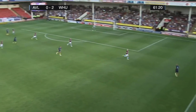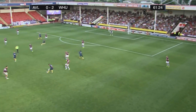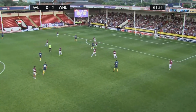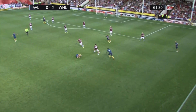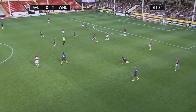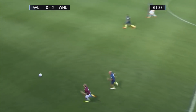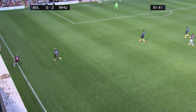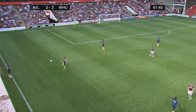Switch out here to Zabaleta. Snodgrass lets that one come across his body. Nice ball forward. And Snodgrass going over there. Bit of pain in his leg, but I think he'll be okay. Grealish. It's a nice ball for the substitute, but just too much on it in the end. Nice thought though, and the Villa fans here tonight appreciated that.